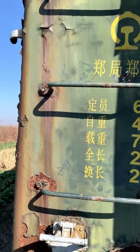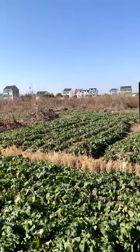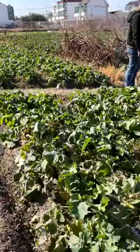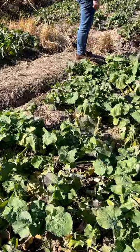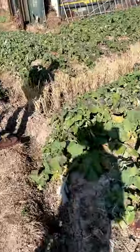Hey, I wonder how much of this train is out here. It's 14 cars. That's not the whole thing. So these are the irrigation ditches that will be flooded with water at certain times of the year. Are these vegetables? Yeah. This is in the kohlrabi, broccoli, kale family. Kale family, yeah.